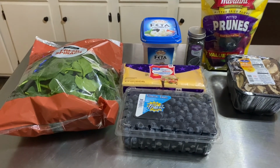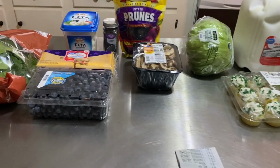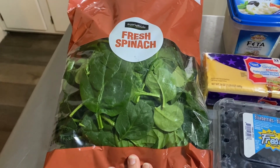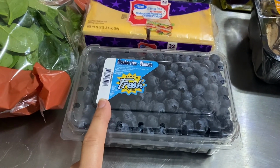Here is my Walmart haul. It's a small one because we really didn't need that much stuff. There is only 2 of us, so that's pretty much how that goes. I got a bag of fresh spinach because the Panera recipe calls for spinach. And then I got blueberries for the Panera recipe.